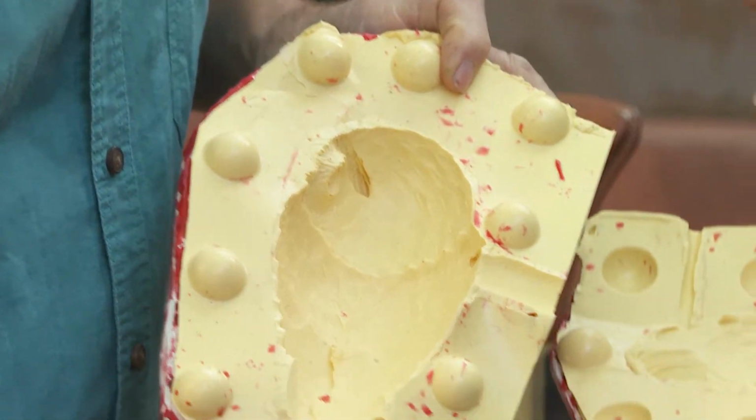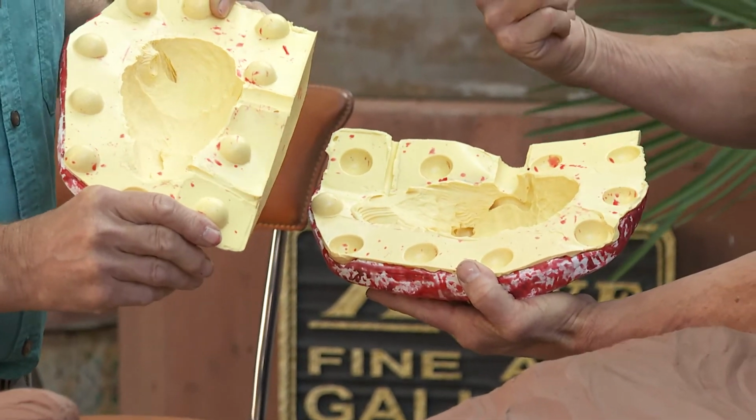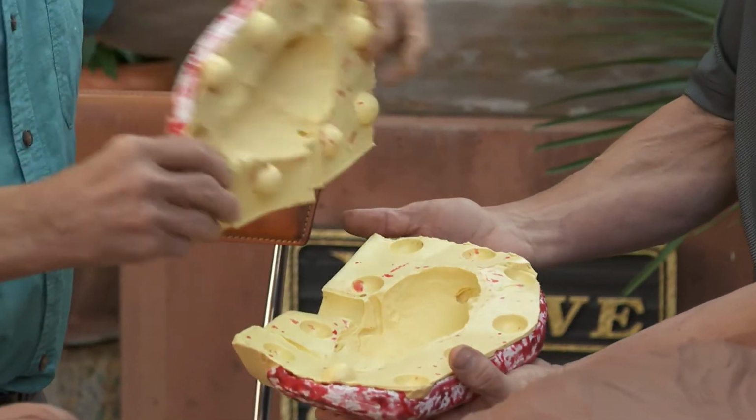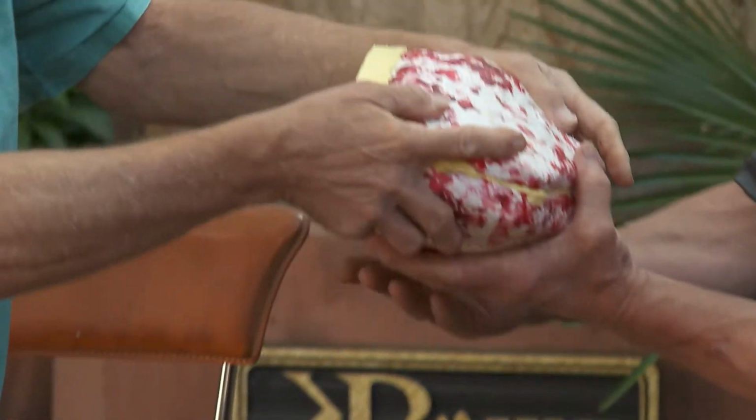So when that goes together, it's such a tight seam, it actually would hold water, wouldn't it? Oh yeah. Let's put that together so people can see. And it keys back in place perfectly.